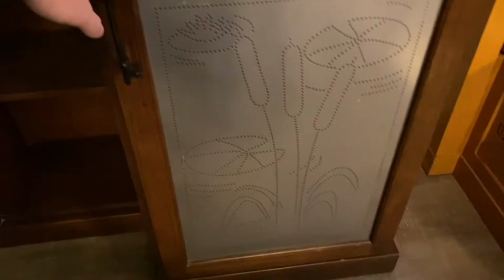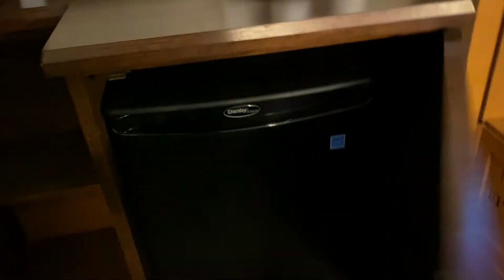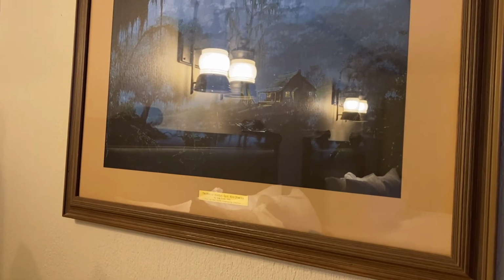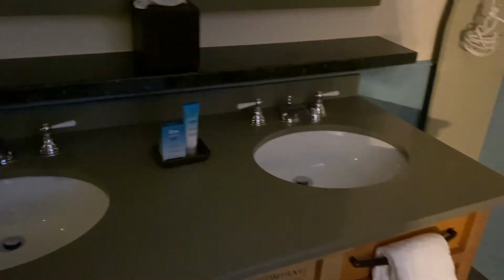And then down here, oh, look at that artwork on that. It's that metal, and then you do have a mini fridge there, which is great, and a little bit of extra shelving there. You have a really cool picture, the American Adventure Epcot World Showcase photo, and that's pretty neat as well. Coming into the bathroom, this bathroom is actually very large, which is pretty neat.